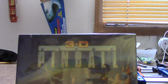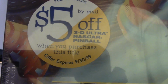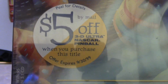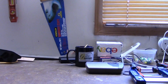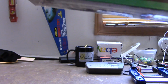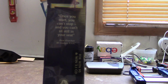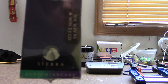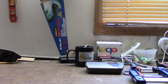So here it is, 3D Ultra Pinball. Fastest pinball in space. $5 off by mail for 3D Ultra NASCAR Pinball when you purchase this title, and the offer expired September 30th, 1999. So this might be a somewhat later copy. And it's for Windows 95 and Windows 3.1. And it says, once you start, you can't stop and you can't sit still in your seat. From Steve Krushkin, Mr. Gadget of KABC. I believe that's the ABC affiliate in Los Angeles, California.